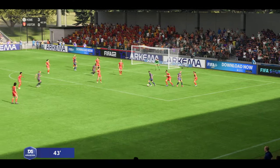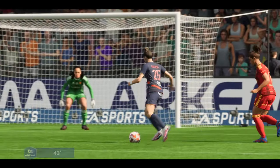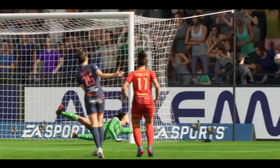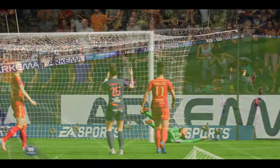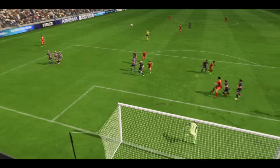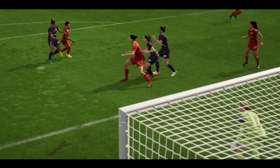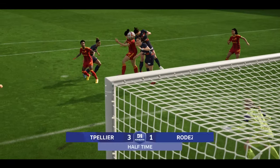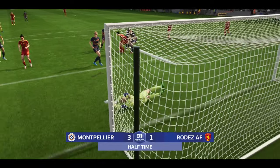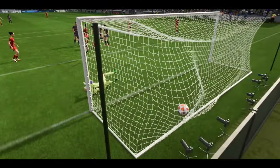Well, they've been getting the substitute. And she couldn't quite make it count. Close. Well, not far away, but really, that should be hitting the back of the net. Well, straight into the meat of the penalty area. And a headed goal it is. Right on cue.